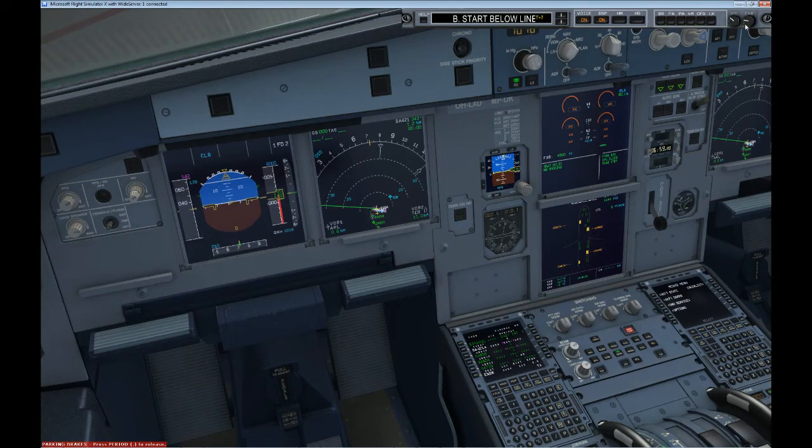Hello, Captain. The passenger boarding is complete, and when you're ready, I have the load sheet for you. Thank you. Have a safe flight.